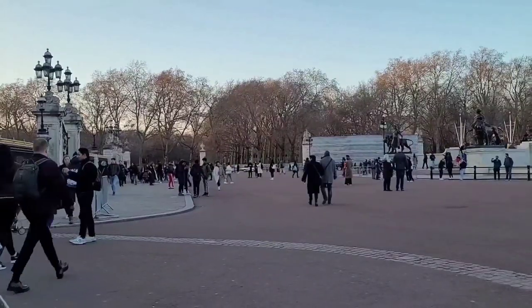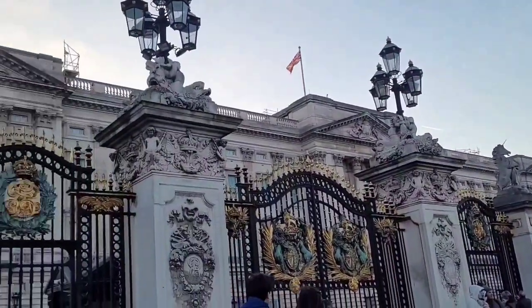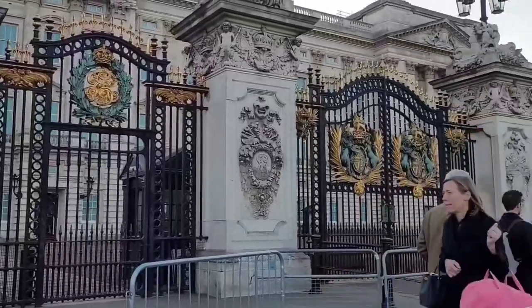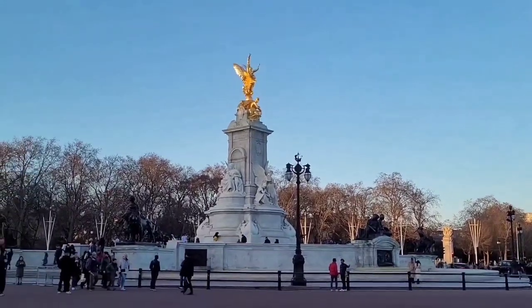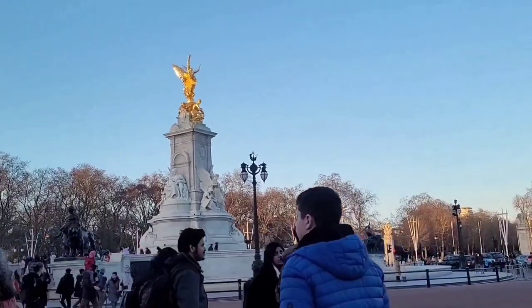So this is a pretty good spot to stand if you can get here and this is what you want to see. If it's a quiet day, you might also stand half a chance of being able to press yourself up against the railings there and watch the proceedings in the forecourt. I'm going to head over to the Queen Victoria Memorial over there because that is indeed my favourite spot.